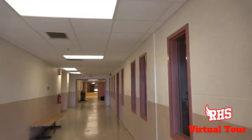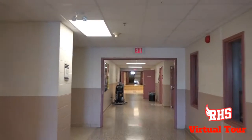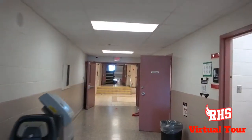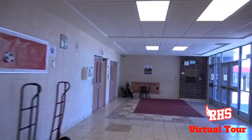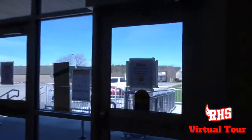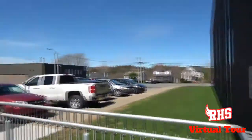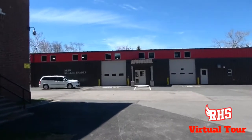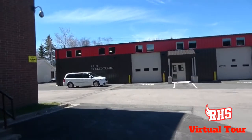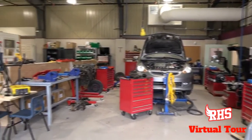Now we're going to take a walk back down the C building, first floor, down to the gym doors, and go take a look at our Skilled Trade Center. And as we exit out the gym doors and turn left, across the parking lot, we have our brand new Riverview Skilled Trade Center, which offers both the transportation and construction programs, as well as the Skilled Trades 10 program.